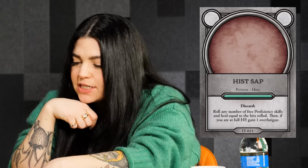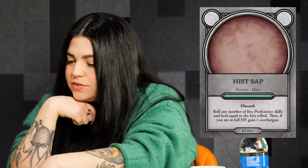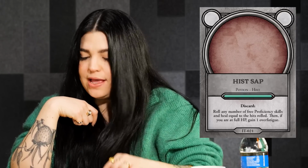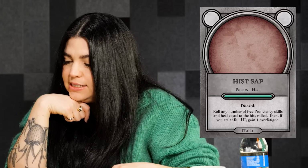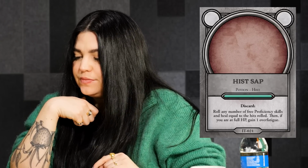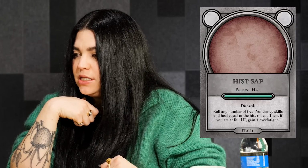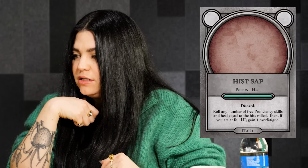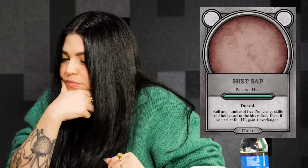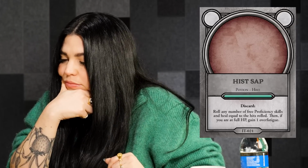Sounds good. And then you get one, 2. So the Hi Sap says roll any number of free proficiency skills. So proficiency is specifically this one, or it's any? Correct, yes. Yep. So you would roll any number of these and then heal. I think it says hits any number of free proficiency, right? Yeah. So these ones can't get exhausted. These ones aren't actually going to go into your cooldown or anything. They're just sort of like if you ever need to roll these that aren't actually attached to your skill dice. Okay.